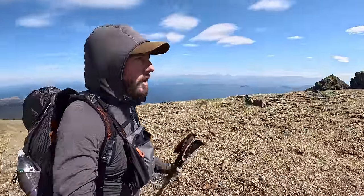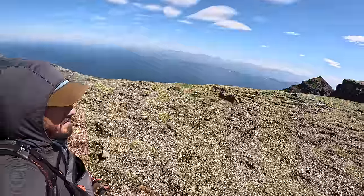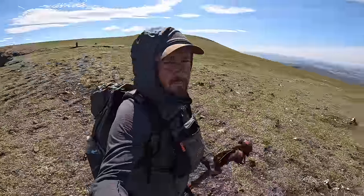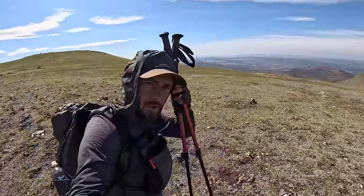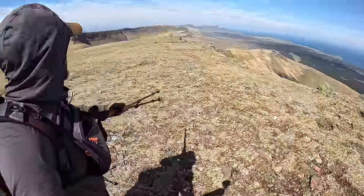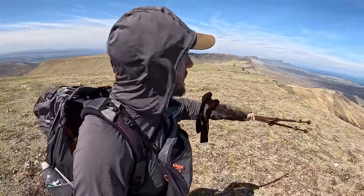I've done a little detour up to the store for these cracking views. Look at that. I'm burning, I think. My face is going. I've got my hood up to protect my neck. Stunning, innit? So I've walked all the way up here. I've now got to go back down and around this ridge.